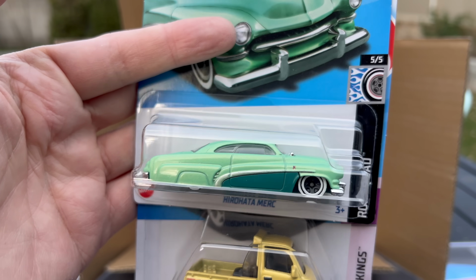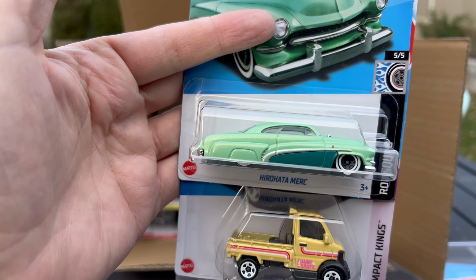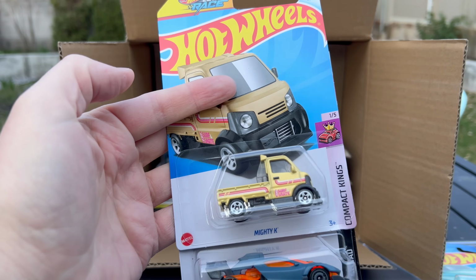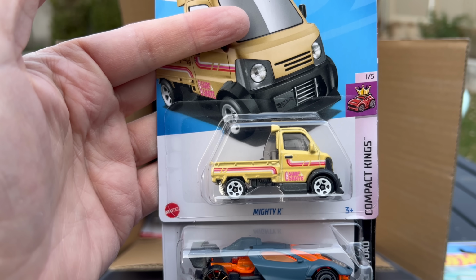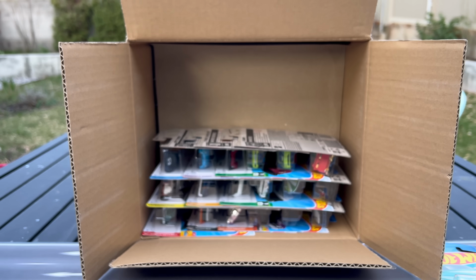But this is one that he previewed at the last one we did. He had the pre-production of this one. Now we see it completed, and it is a huge highlight. Mighty K looks great. I think this is a recolor. It's also been a Zamac, so that'd be the third color of this one. That one looks fantastic. And the Punk Rod.